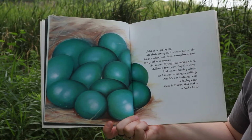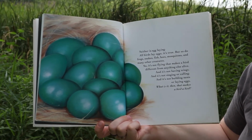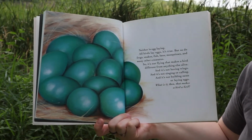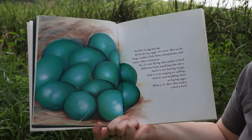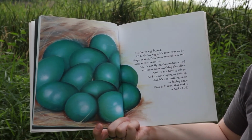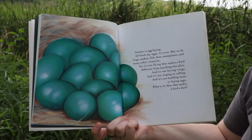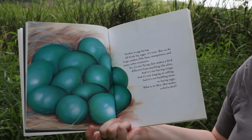Neither is egg laying. All birds lay eggs, it's true. But so do frogs, snakes, fish, bees, mosquitoes, and many other creatures. So it's not flying that makes a bird different from anything else alive. And it's not having wings, and it's not singing or calling, and it's not building nests or laying eggs. What is it then that makes a bird a bird?